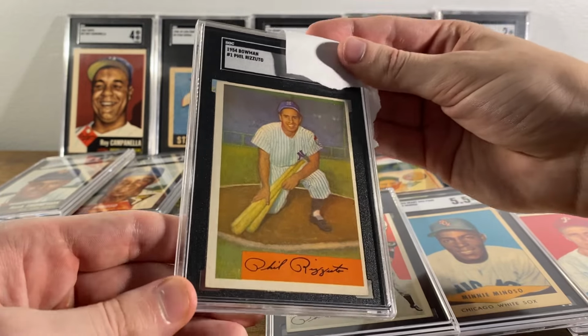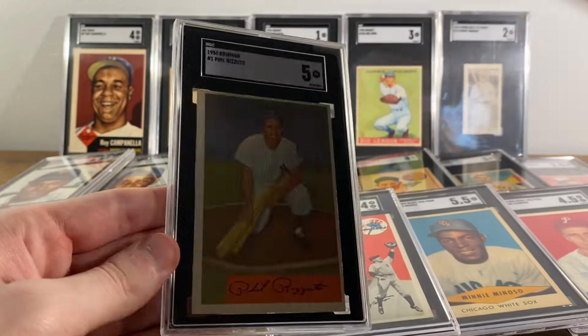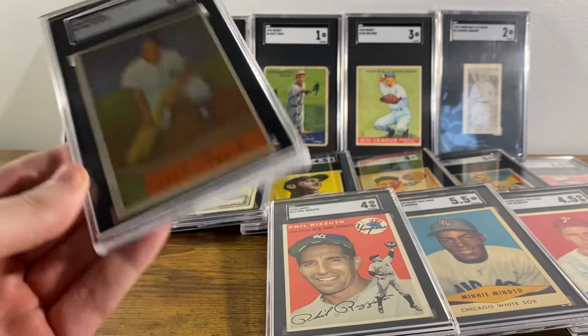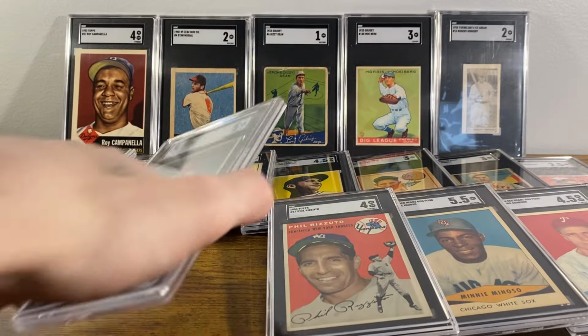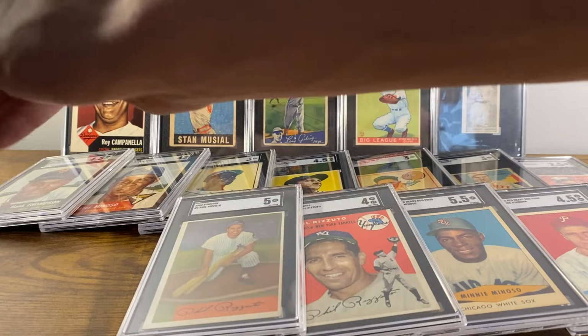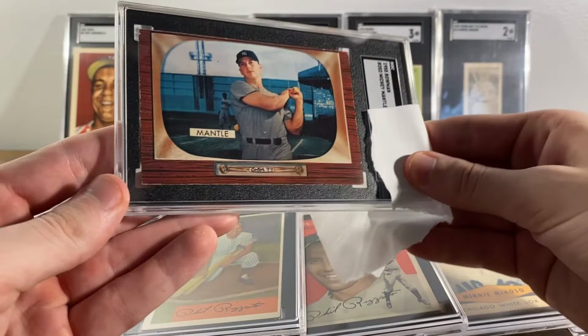Here's a 54 Bowman Phil Rizzuto, similar story to the other one. This one came back a 5, so the corners were sharp. Another one that doesn't really add a ton of value, but it's slabbed up, which generally makes it easier to sell, and it has a more set price. Here is an interesting one.